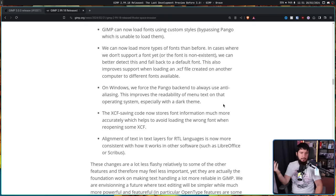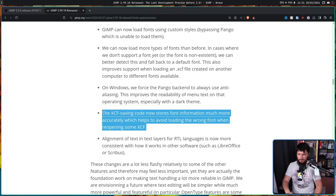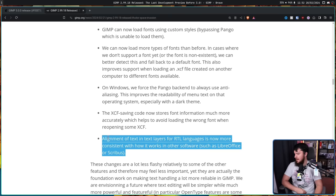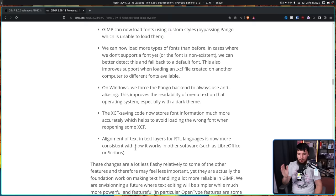These changes, though, are pretty good. The XCF saving code now stores font information much more accurately, which helps to avoid loading the wrong font when opening some XCF files. Personally, I've never seen this problem, but maybe it's an issue if you use a lot of different fonts. Alignment of text in text layers for right-to-left languages is now more consistent with how it worked in other software such as LibreOffice and Scribus. This is great. It's always great when applications actually properly support right-to-left languages. I don't write in one, but for users who do, it's good for them.